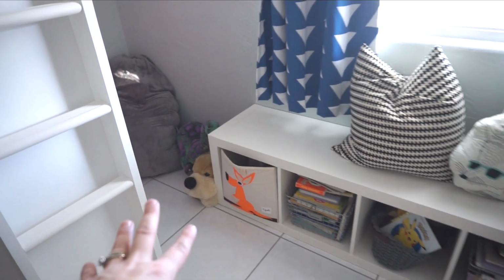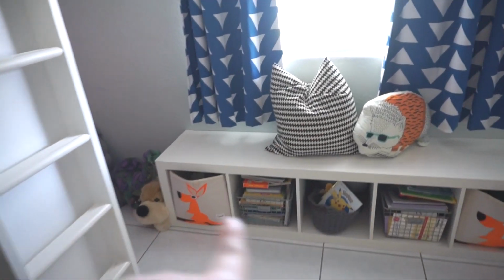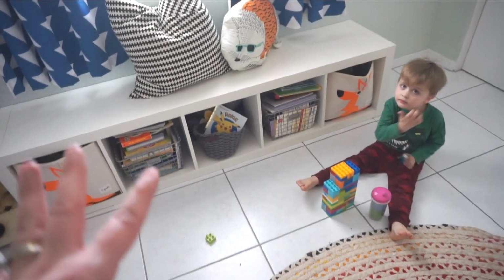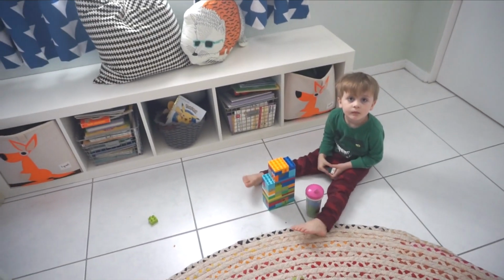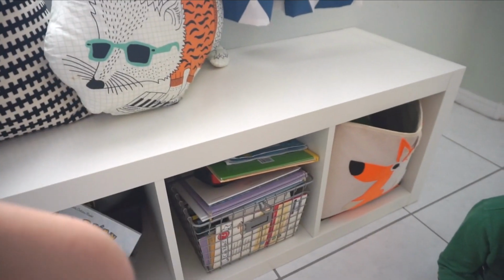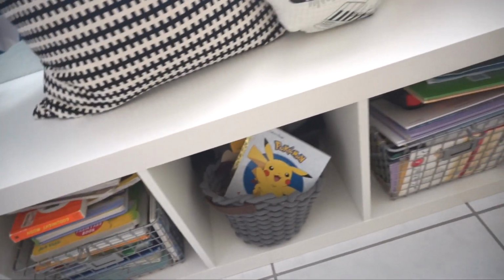Then we come over here, which has a really cool little bench. And then we have their cars, which are things that they play with constantly. I mean, constantly. That's kind of how we've made this all work, is we just have all the things that they love to play with all the time. Right, Archie? And then we have books. One basket's Archie's and one is Nash's. These are books that they just really like to have out. They'll just pull them out and read them.